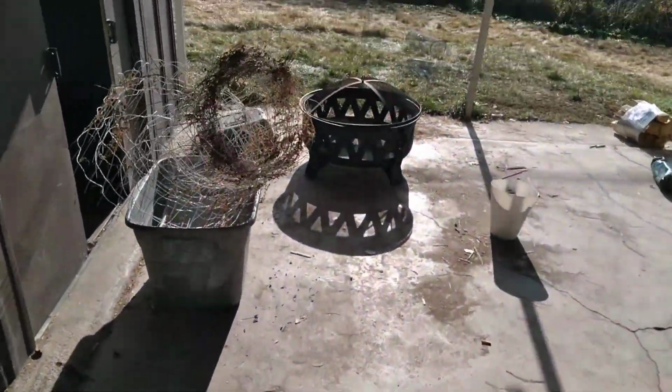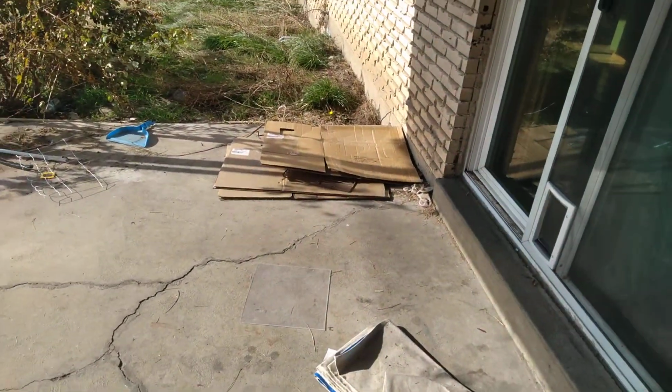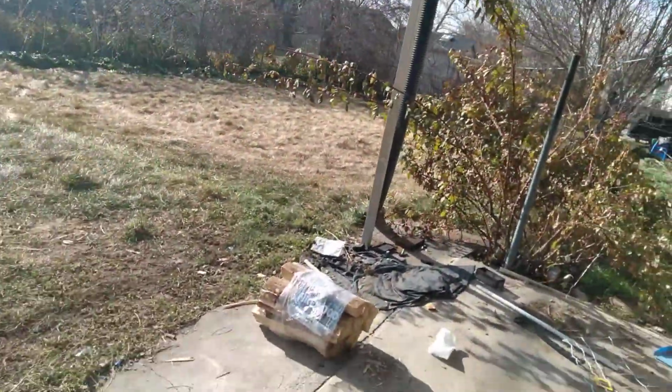Gonna sweep this up here in a minute, toss these last couple things in the trailer. A couple more cardboard boxes to pack the last of this stuff in. A little bit more in the shed to clean out, but it's mostly done. Just need to use that broom.